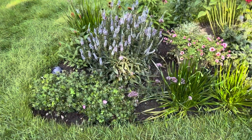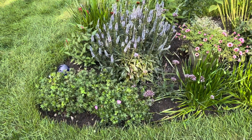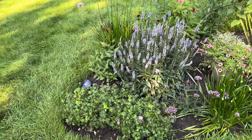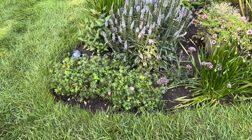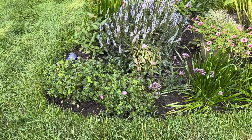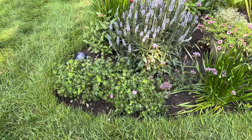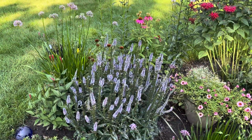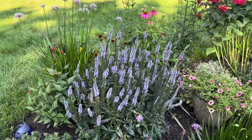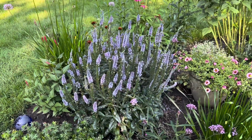The geraniums started off very nicely in the late spring, and they were in full bloom, and now they've faded, and I cut them back hoping that I may get some more blooms from them the rest of the season. Veronica was in full bloom, and now it's starting to lose the flower, but it's still looking very pretty.